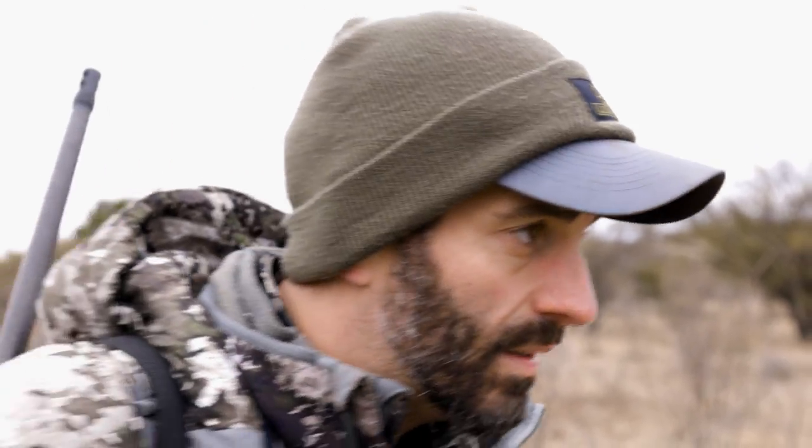We're going to hop back in the high rack here. We've got a couple hours left of daylight. We're going to continue for the rest of the day there, and then tomorrow morning we'll probably start up high again, glassing, and get back in the high rack after that.